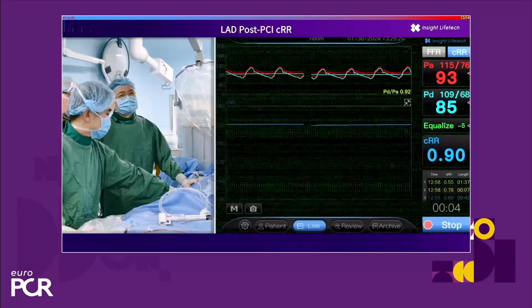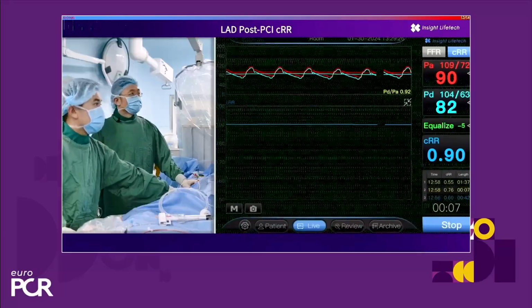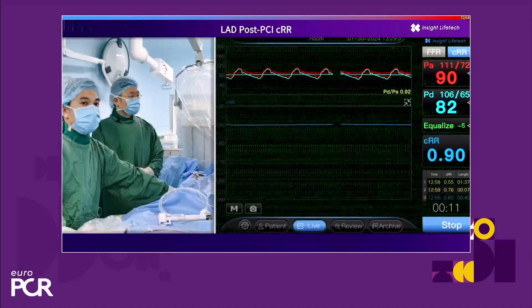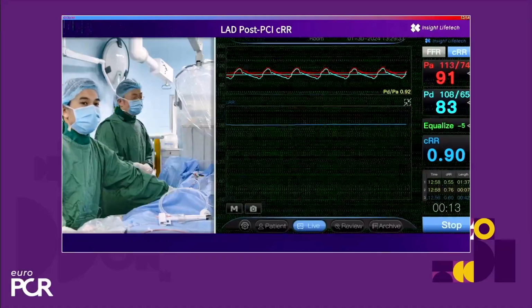However, we have very long segment of LAD which was stented. So I believe that we can repeat also FFR assessment with IV adenosine, and then we can check the pullback.